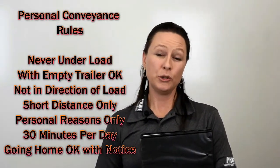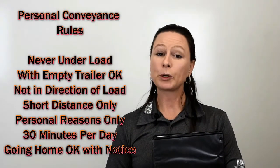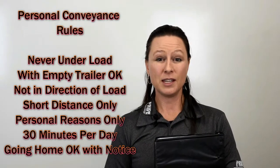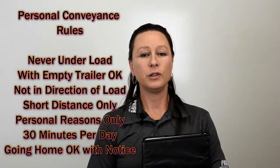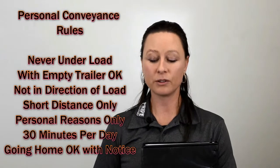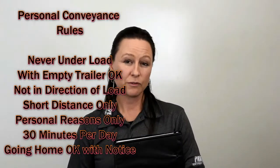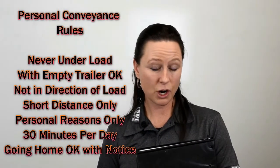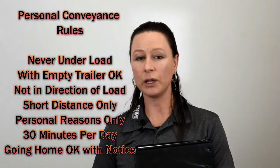You can't be using personal conveyance if you're going in the direction of your dispatch. Here we pre-plan people a lot, so that tends to be easy to do. You get your pre-plan, you know where you're going to be heading, so you can avoid using personal conveyance in the wrong direction. So the first rule is never when loaded. The second rule is generally not in the direction of your commerce, in the direction you're going to be going. And last, it's for short distances only.